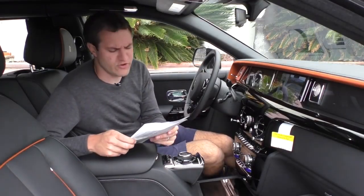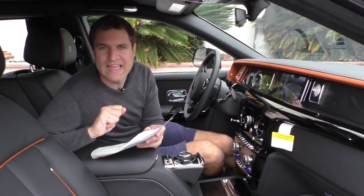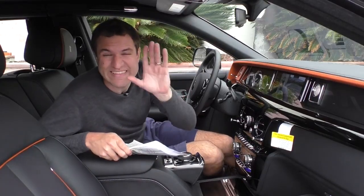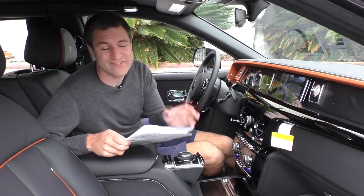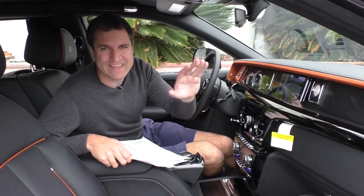And speaking of the exterior color, it's called Infinity Black, and according to the window sticker, it costs $11,200. Seriously, $11,200 extra for the color of this car. And speaking of crazy expensive options, we must now discuss the gallery. This car, you see, does not have a dashboard. Instead, it has a gallery.